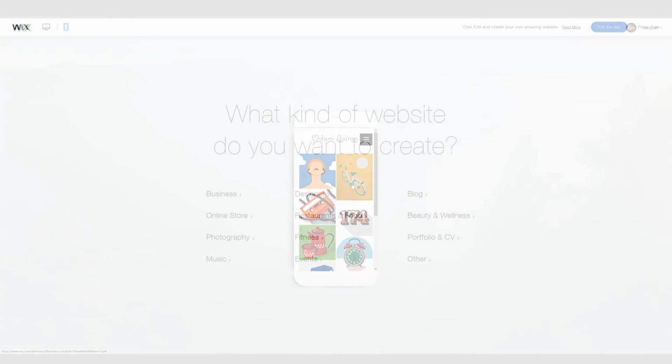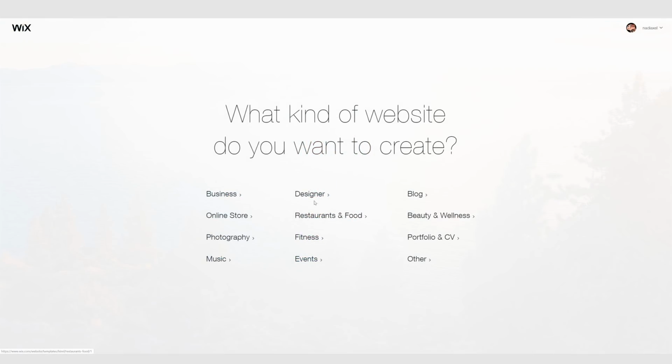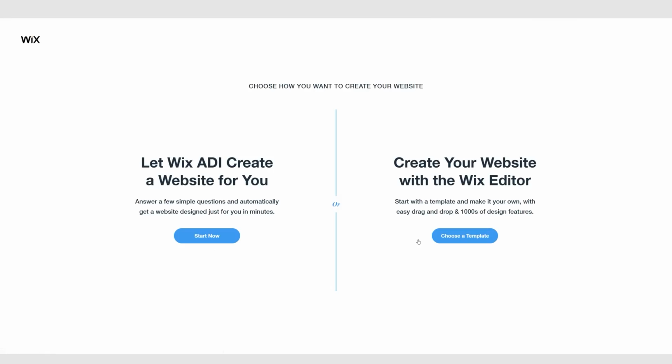So here's a tip for you. Consider what the purpose of your website should be. Is it to get you hired in a studio? Is it to attract clients for your freelance work? Is it to host a shop, a blog, commission info, or simply to host your resume and a contact form so people can reach you?